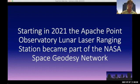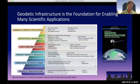I want to talk a little bit about why NASA is interested in this pursuit. A couple of these slides were provided to me by the new lead for the investigation, Stephen Merkowitz, who's the head of the Space Geodesy program at NASA. What we're talking about here is fundamental measurements, this Earth-Moon distance, which is down here at the bottom in terms of the infrastructure measurements that we're making. And what you see at the top is what that can lead you to and why NASA is interested in geodetic and geodesy measurements.